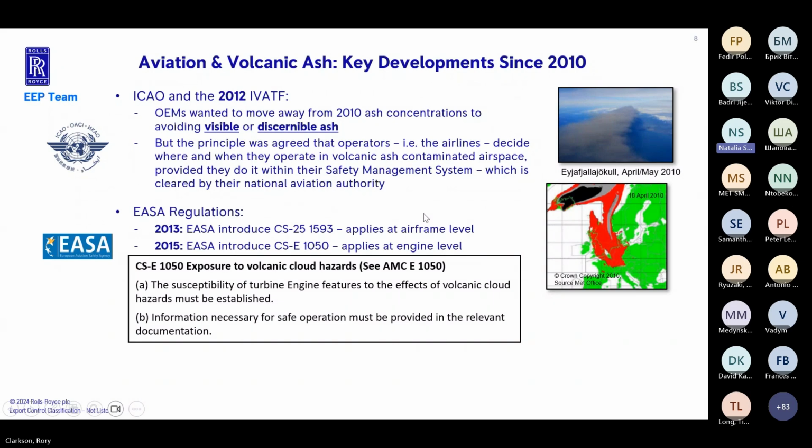I personally believe one of the reasons that the ICCAIA members, of which I'm one, resisted going anywhere near a numeric value for ash concentration that you might think about in terms of operations was because there was a fear that it would lead to a certification requirement. Well, EASA, they were aware of that fear, but it didn't bother them because they've introduced one. They introduced one in 2013, 2015 for the engines, 2013 for the airframe, but they're essentially the same regulation.